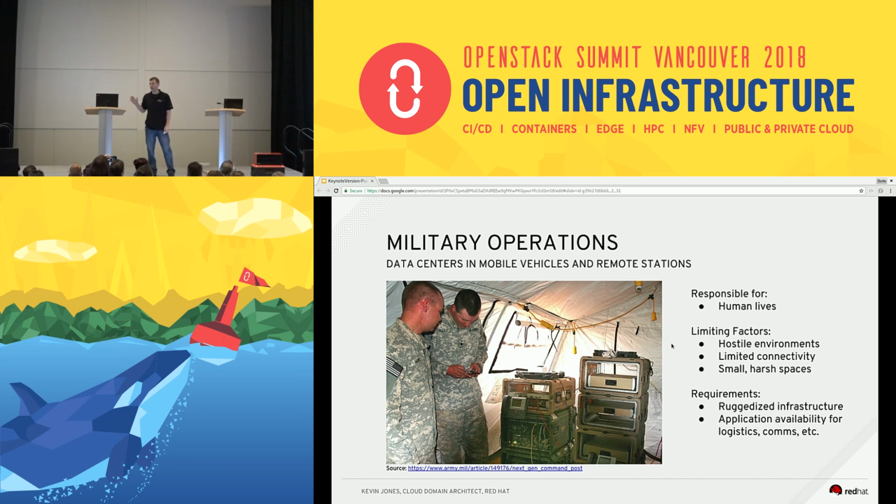So the kicker here is that if you need ruggedization, you will typically sacrifice on portability, and the ones that need portability will sacrifice on ruggedization. So they're typically an either-or situation.